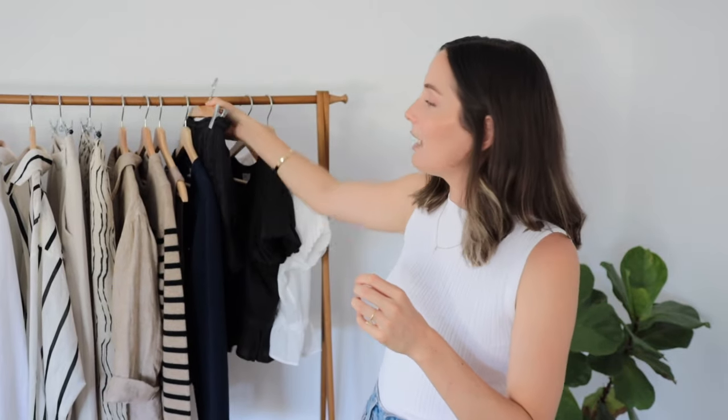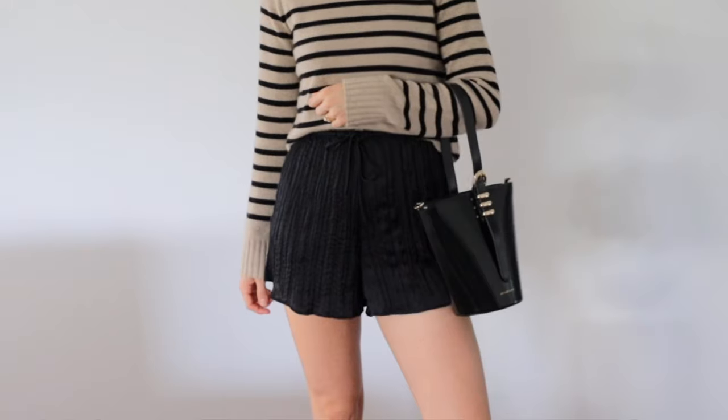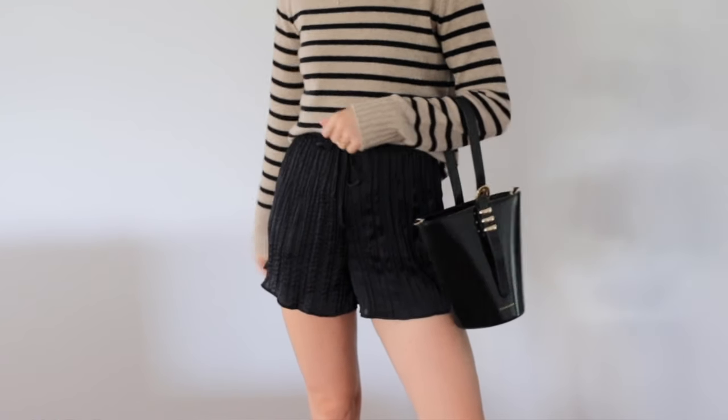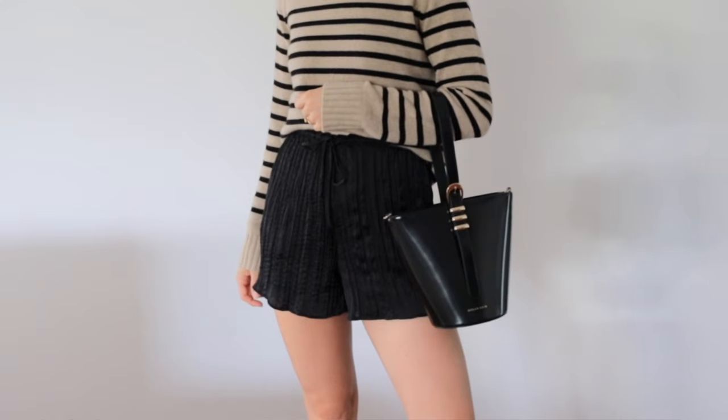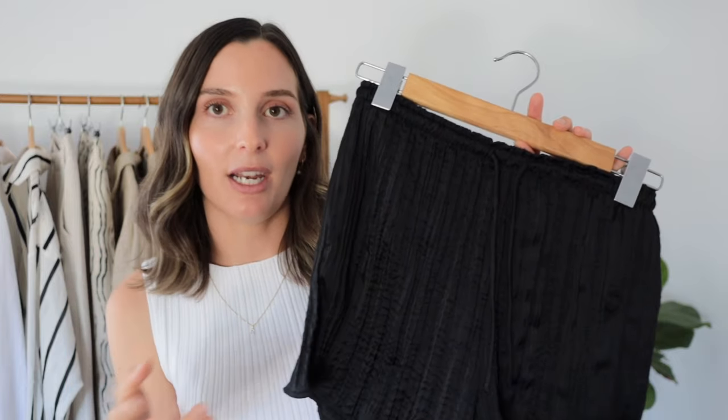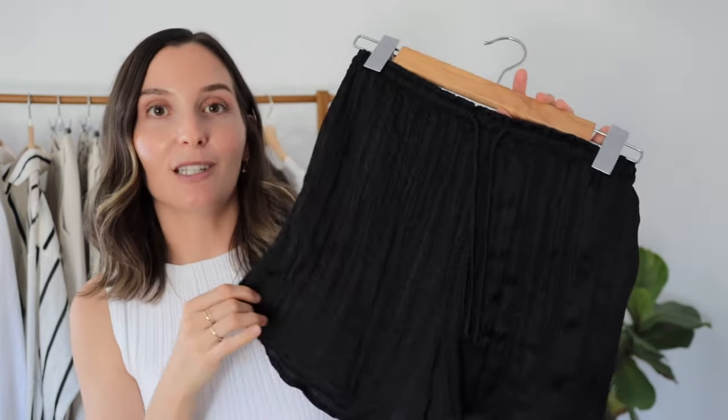Now, the next item of clothing is actually a little pair of drawstring shorts from H&M. So I would have never even looked at these on the rack until my sister purchased these in the size small, and she's pregnant. So she was wearing them so much, absolutely love them. And then she and I were in H&M and she was like, can you do me a favor, if you want, buy them in the medium and then we can swap, because she was no longer fitting the small because her belly was growing. And I thought, I don't think I'll wear them.